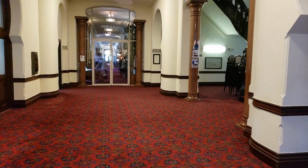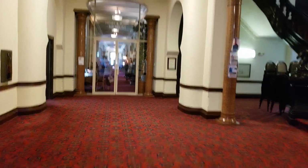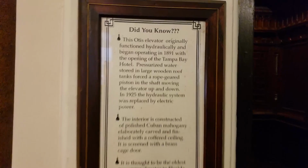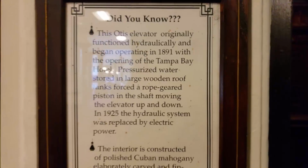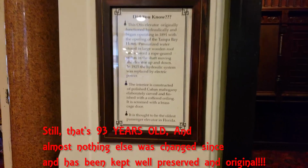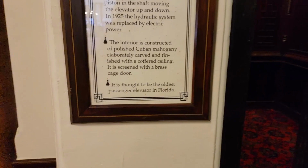Okay, we are inside the Henry B. Plant Hall building here in Tampa. Look at this beautiful lobby with the staircase. Anyways, here's the elevator. It was installed and began operating in 1891. It was converted to electric traction in 1925, but other than that, it's completely original. It was constructed with Cuban mahogany, and it's the oldest in Florida, and one of the oldest in the U.S. outside of some major cities.